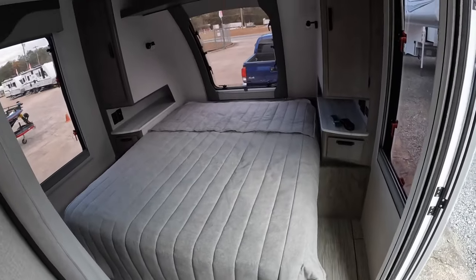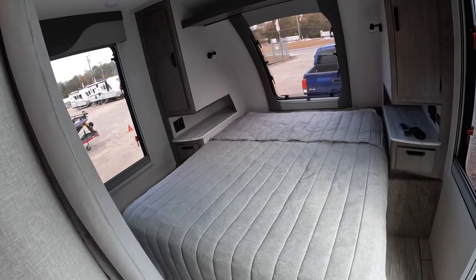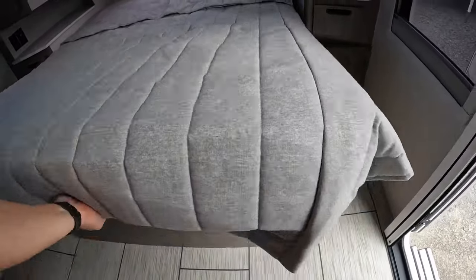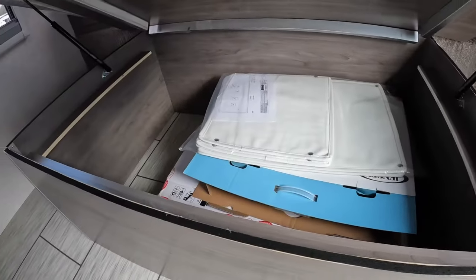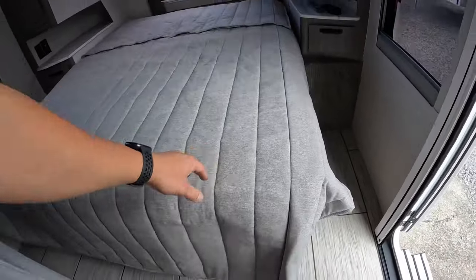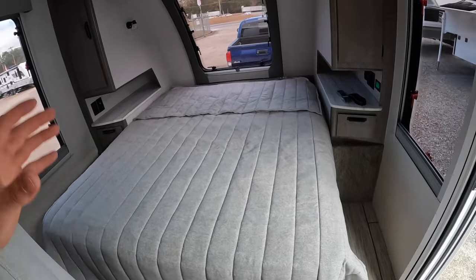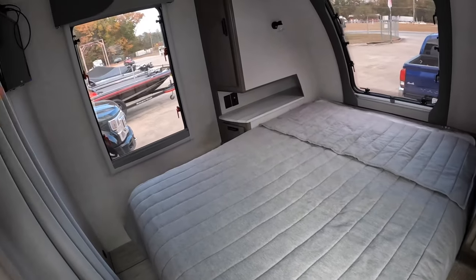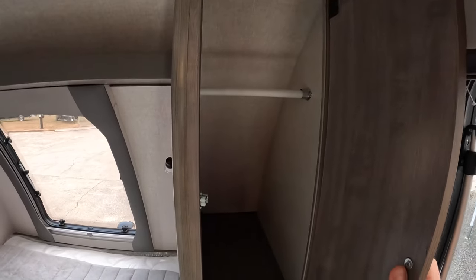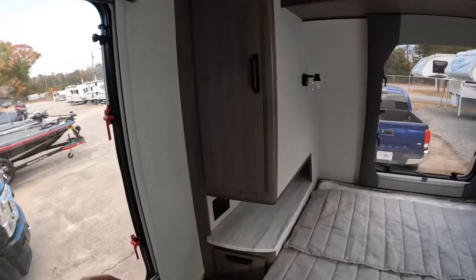All right, so here is our, I guess you could call it the master. You have another curtain here for more privacy. You have a queen size mattress, and lo and behold, more storage. This thing is full of storage. You have it everywhere. That's why I was saying that 5,800 and change dry weight is dry weight. Once you find a way to possibly utilize all the storage in this thing, you're not going to be anywhere close to 5,800. Here's another closet. Bunch of space, bunch of room, and same over here.